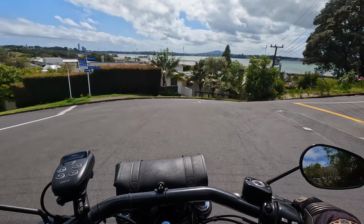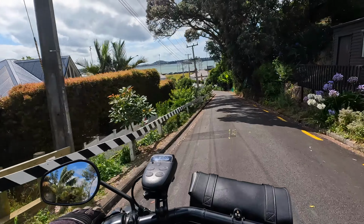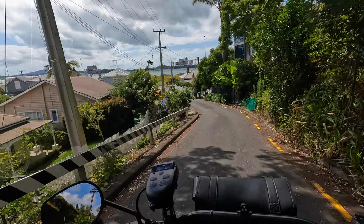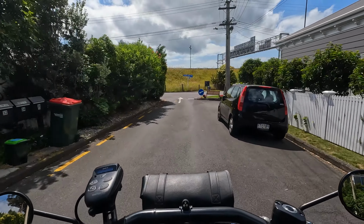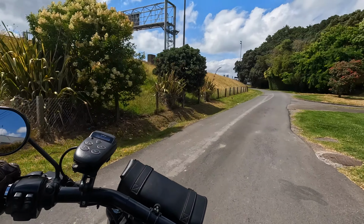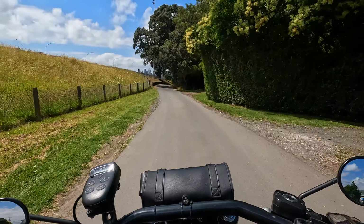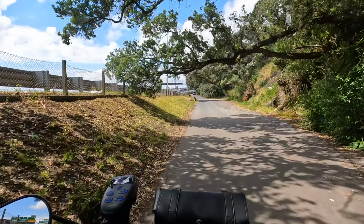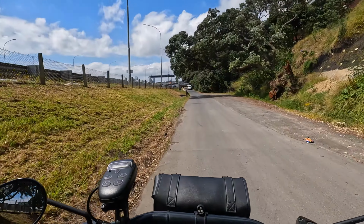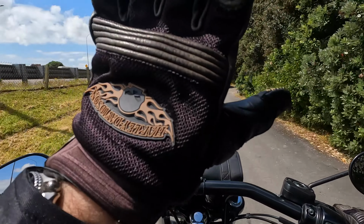There is a big road left and right here, give way signs on the cross traffic, but take your time going through there just in case somebody doesn't pay attention and comes through to smack you from the right or left hand side. Anyway, straight ahead of us is State Highway 1, with the traffic that's moving left and right. We're going to turn right here onto what now has become Sulphur Beach Road, and this is the secret, I guess, route that takes you underneath the Harbour Bridge on a little known road that heads round to the Sulphur Beach boat ramp.